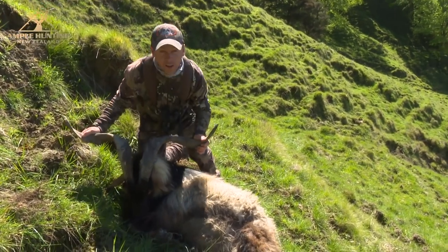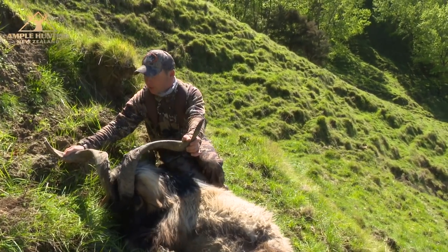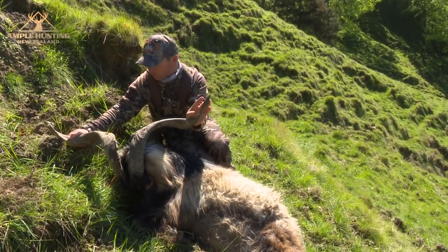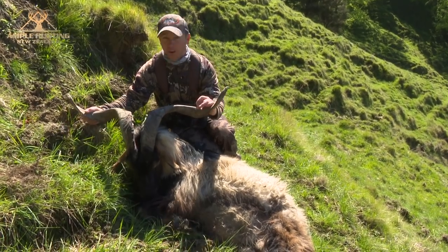The arrow's gone right in there and obviously taken out both lungs. You know, that mechanical broadhead has simply sliced him open, and he's died very, very quickly. What an absolute ripper.